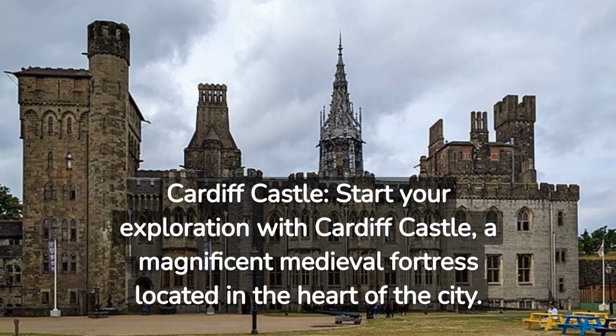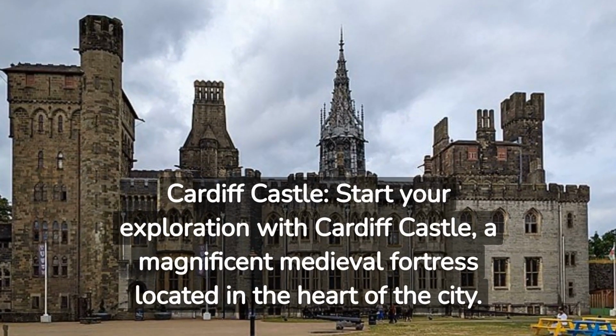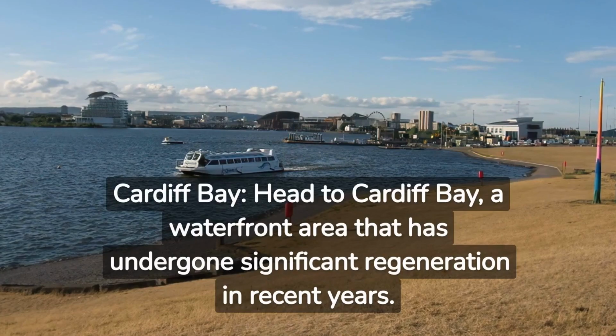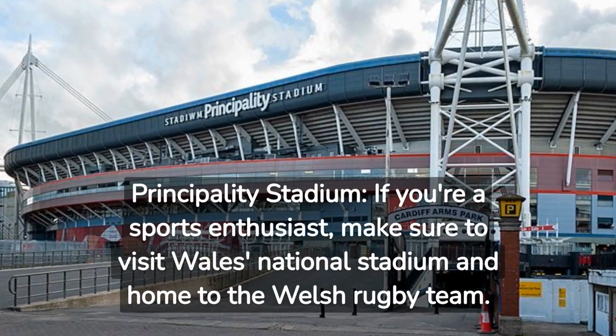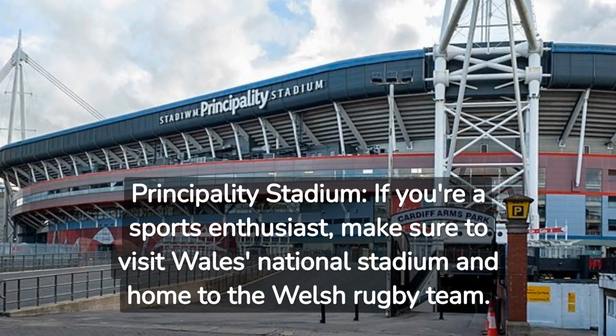Cardiff Castle. Start your exploration with Cardiff Castle, a magnificent medieval fortress located in the heart of the city. Cardiff Bay. Head to Cardiff Bay, a waterfront area that has undergone significant regeneration in recent years. Principality Stadium. If you're a sports enthusiast, make sure to visit Wales National Stadium and home to the Welsh rugby team.